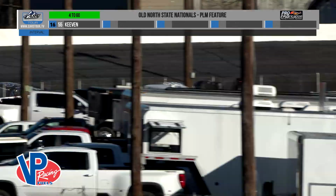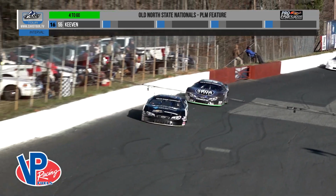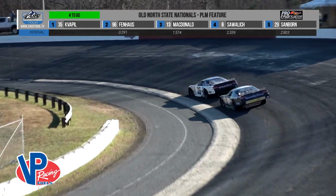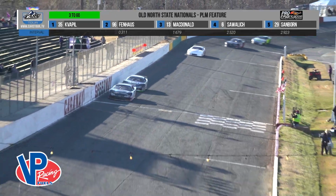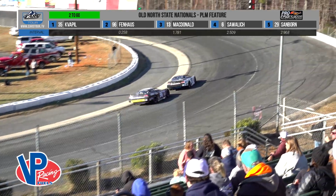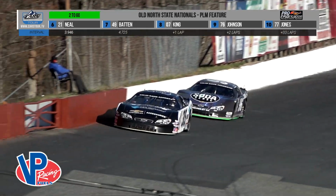Fenhaus is shipping it in deep into these corners. Kvapil looking good, especially out of the corner, able to smoothly get that thing up out of the hole. But the 96, if Fenhaus is going to get him, it's going to get him into the corner to try to set up that run out. Sticks in the air, 2 laps to go this time by Kvapil, trying to keep it underneath him. Fenhaus trying to get to the back bumper, trying to make something happen for that number 96.